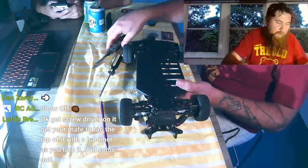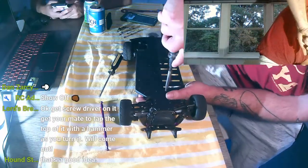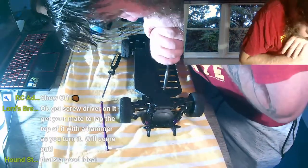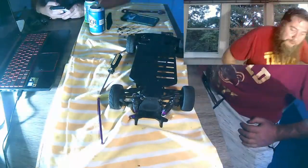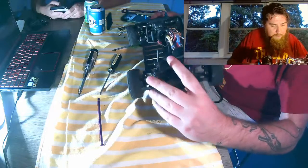Dang, dude. All right, I'm gonna give it the old college try one more time here. I'm gonna give her the full wang dang. I'm gonna try and tighten it a bit, just to break it loose. Oh lordy! I can't tell if it's going or not. I think it might be. Oh no. She is done stripped, boy. That is a disappointment.